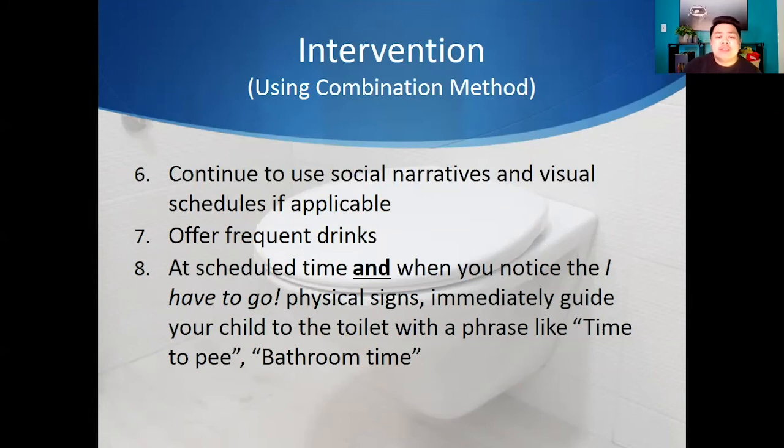And number 8, since we are talking about using a combination of time training and sensation training, you will need to immediately take the child to the bathroom when you notice those "I gotta go" behaviors. At these times, please don't ask if she or he needs to go pee because no matter what the answer is, you're going to be taking them regardless.